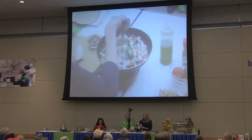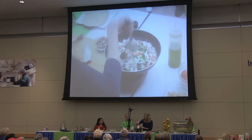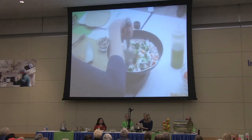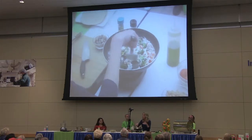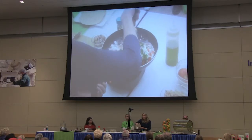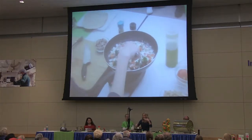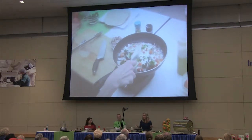So I have an idea. I thought of it last night. What if we thought of calories like money? So if your doctor says, hey, you need to be eating 1,200 calories a day or 1,400 calories, whatever it is for your body. If you look at it like spending money, when you wake up in the morning, let's say it's 1,400 calories, you get $1,400 every single day, and how are you going to spend that?